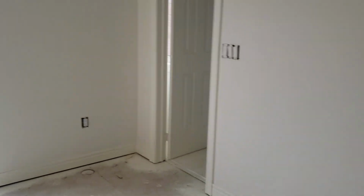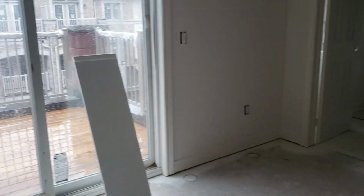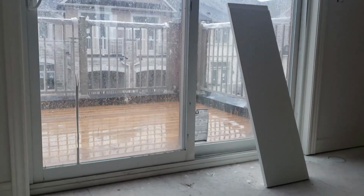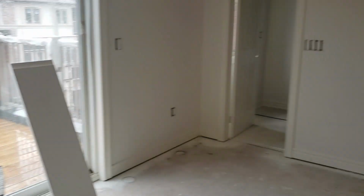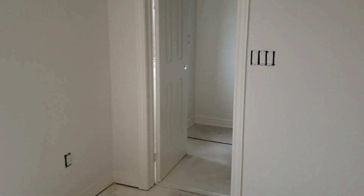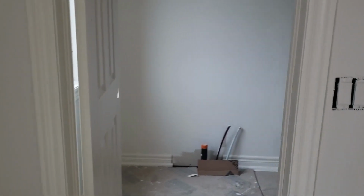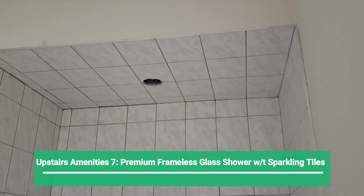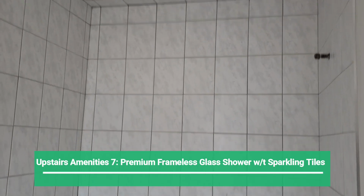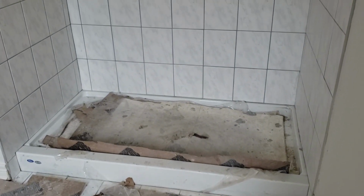What is unique about the master bedroom is that it also comes with a balcony. This is the balcony right here, as you can see, and it also gives you an additional 200 square footage. Let's check out the ensuite. All this is not finished yet, but you can see that it's a stand-up shower. You got some nice towels here, and this is the floor area. It's actually a very long shower.